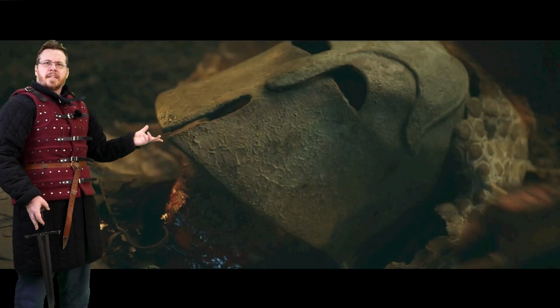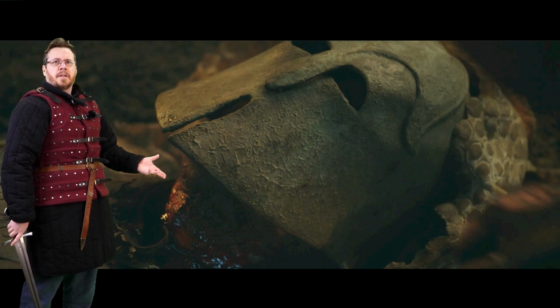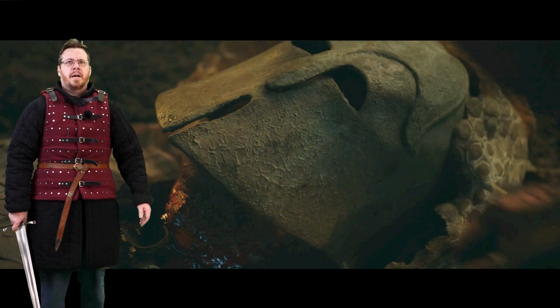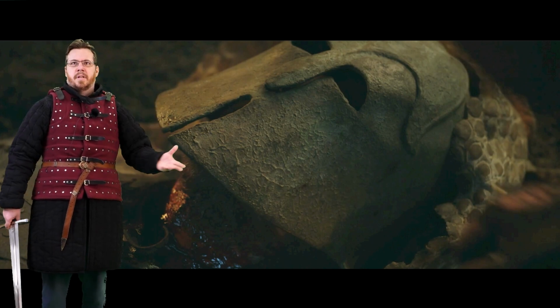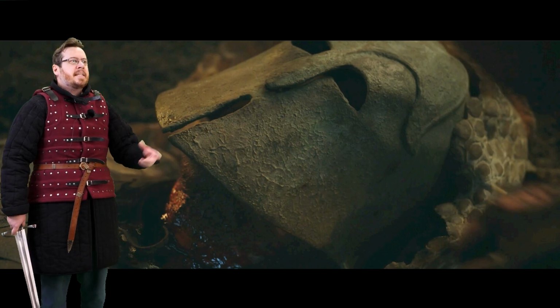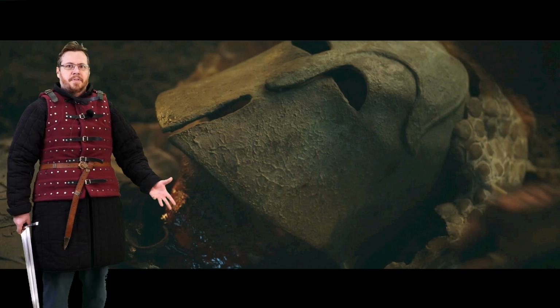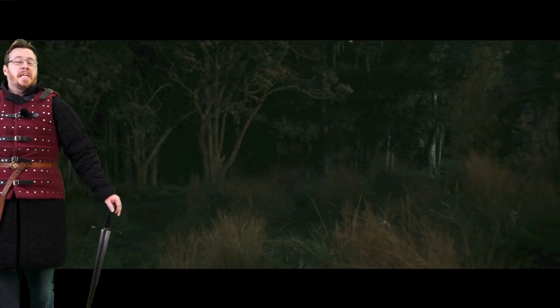Just kind of odd. This looks like a complete copy of a Corinthian helmet, a Greek helmet. I mean, are they trying to make it look like the orcs are just low effort? Don't just copy directly. Add some type of thing that's supposed to be from Middle Earth. And so it turns out there's another army of orcs waiting in the distance, and they start shooting at them.